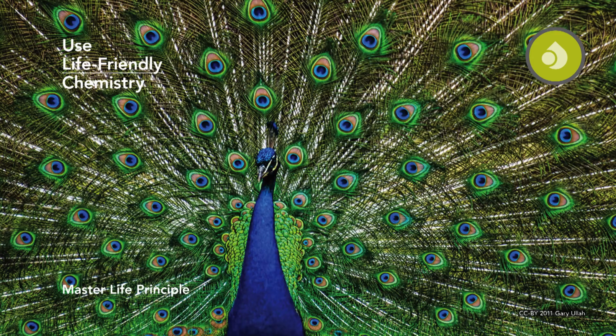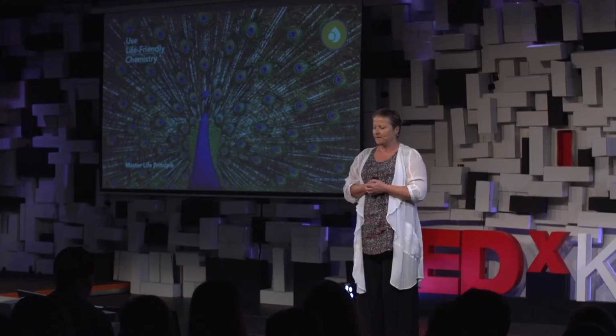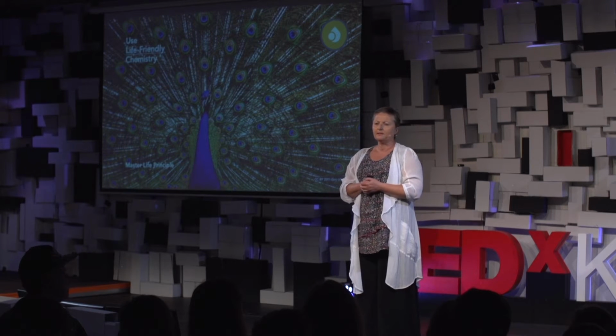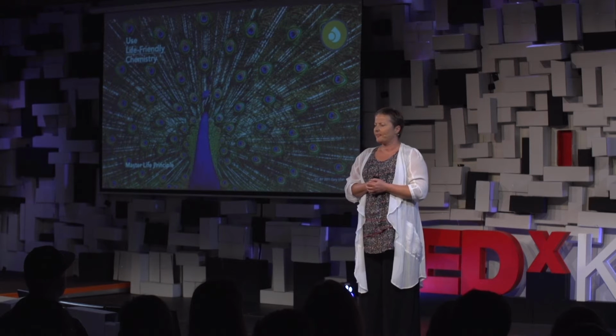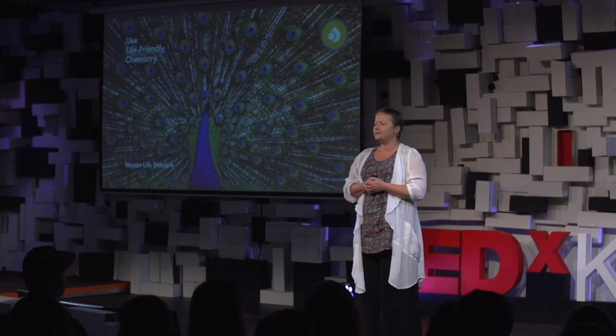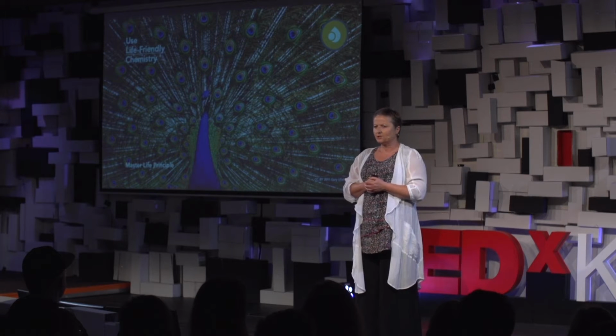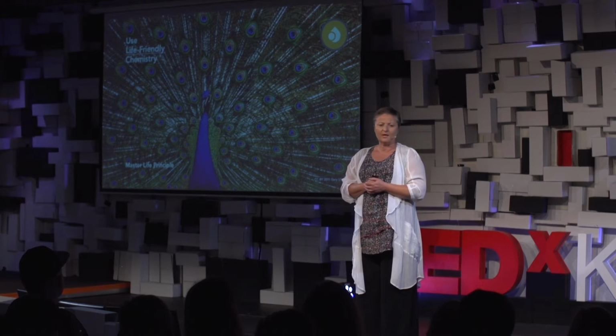Here's another life principle: use life-friendly chemistry. And you see these beautiful bright colors of a peacock here. You might be surprised that these colors are not made by pigments. The only pigment is actually brown. The rest of the colors is generated by the structure of the material and the light that reflects upon it.